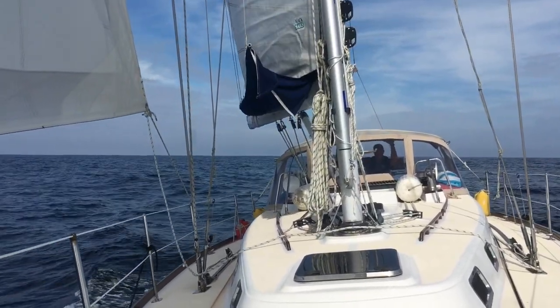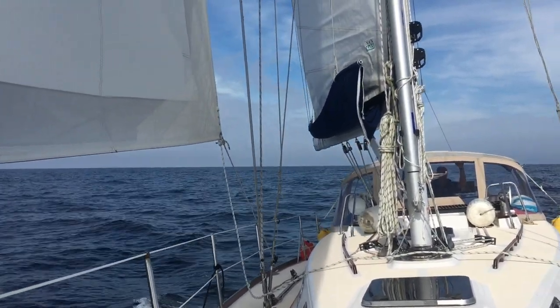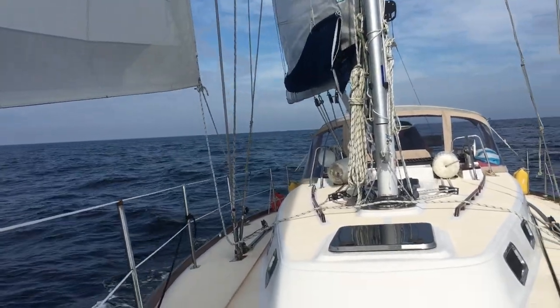After taking the ICW to Beaufort, North Carolina, it was time to head out on the Atlantic. We did a 2-night passage from Beaufort to Charleston, South Carolina.